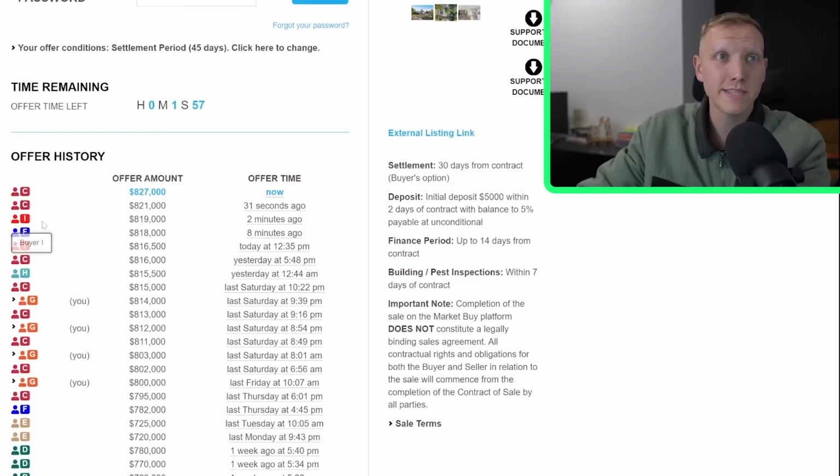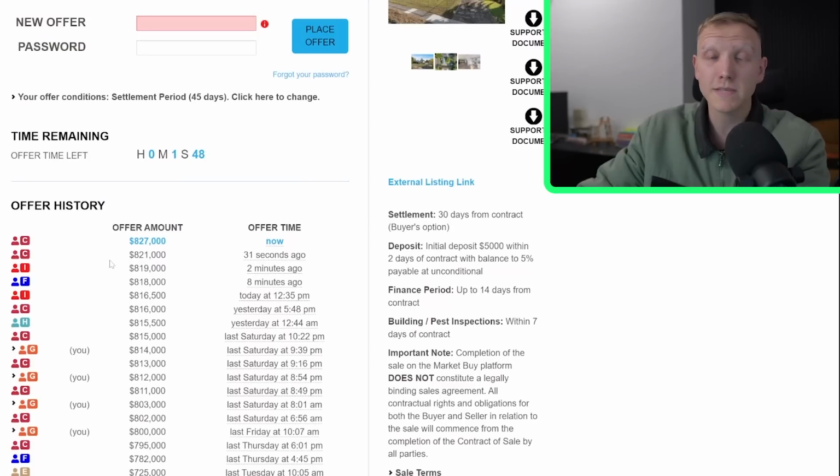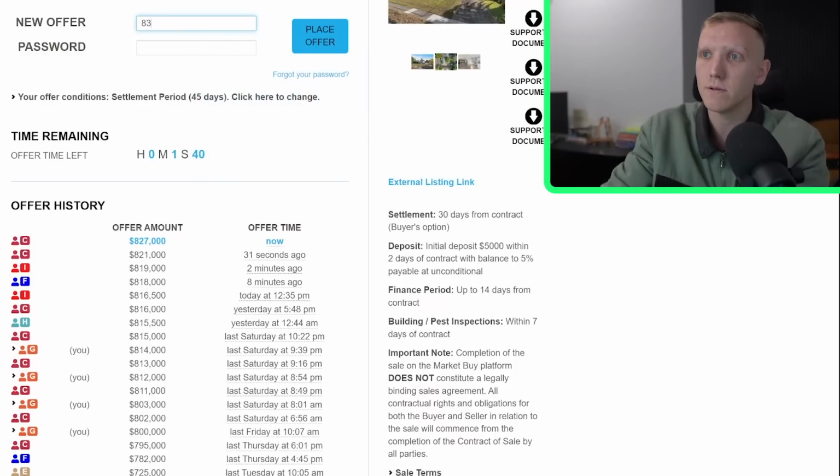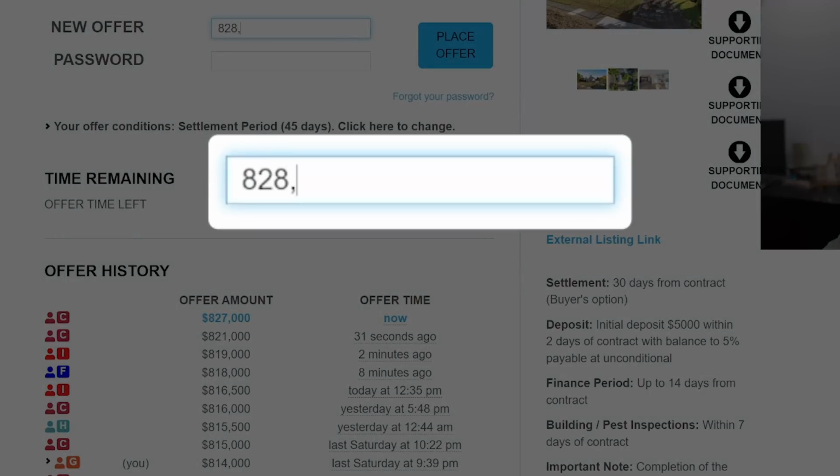Bidder C really wants this deal. You can see bidder C's been competing with me for a little while and they keep bidding against themselves here, putting in their best offer on the property. Now, I'm willing to go up to $850,000 on this home. So with 1 minute and 46 seconds left, I'm actually going to put in an offer at the $831,000 mark. The big thing with these platforms is you don't want to miss out.